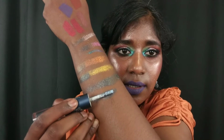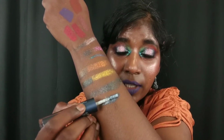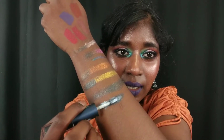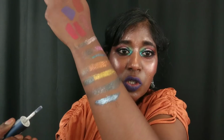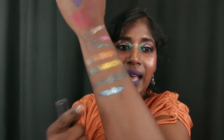This is the pigment side. You will be blown away. Just wait for it. Oh, wow. Just look at it. My God. Just look at it, you guys. Wow. So stunning. I'm just obsessed with this. I think I bought this maybe 4 weeks ago, and I think I've used this at least 5 or 6 times.